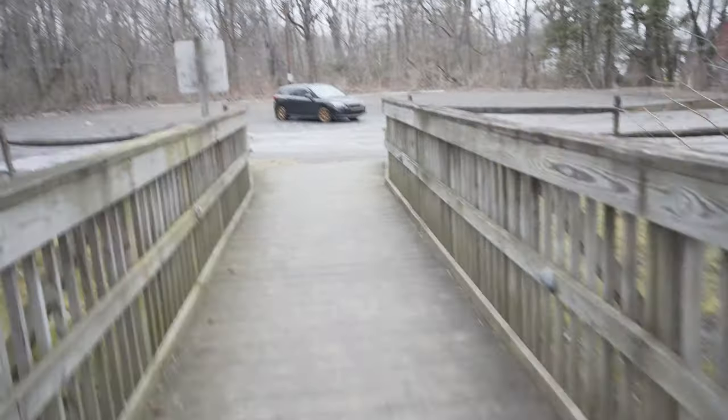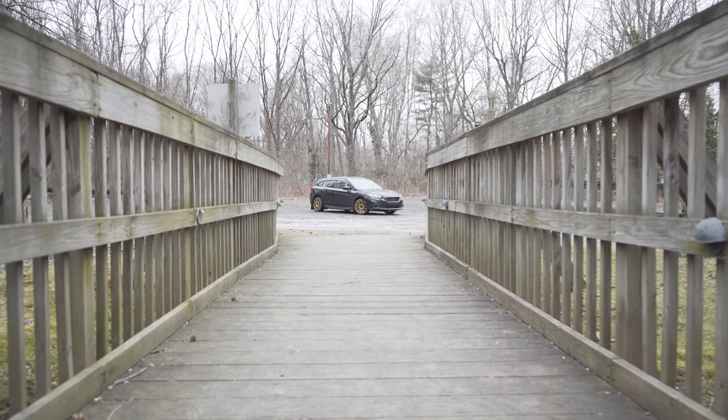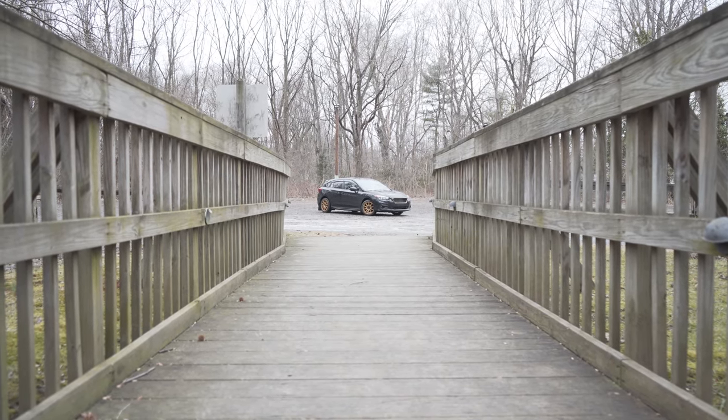Switch it up a little and try to do something creative. Step outside of your element, step outside your zone, and shoot through something. Like check this out. I just found this bridge. Never been here before, but just found it as I was driving. And I'm gonna try to get a picture like this so that the leading lines of the railings point you straight to my car, which is the subject.